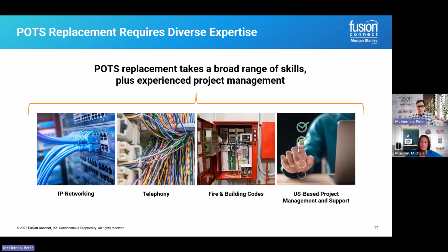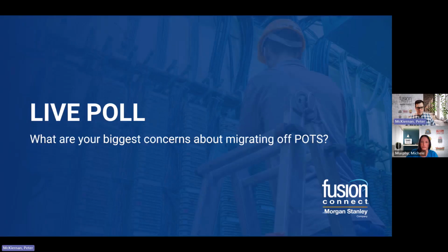You may need to work with a facilities manager or understand fire and building codes. And you need someone that can project manage all of that across all of your locations, which can be a full-time job. And so when we talk about the importance of Fusion having a full stack and being a full stack provider, this is where that becomes most important, is that we have expertise across all of these areas, and that's what makes our projects different.